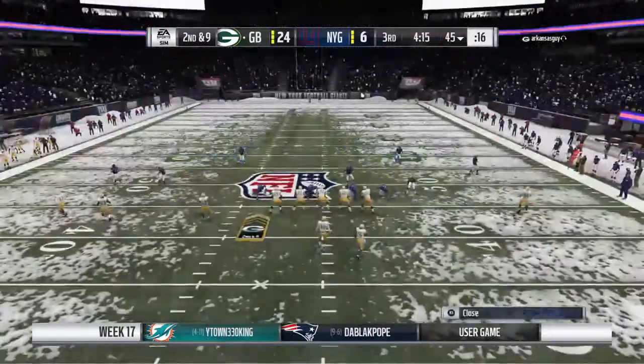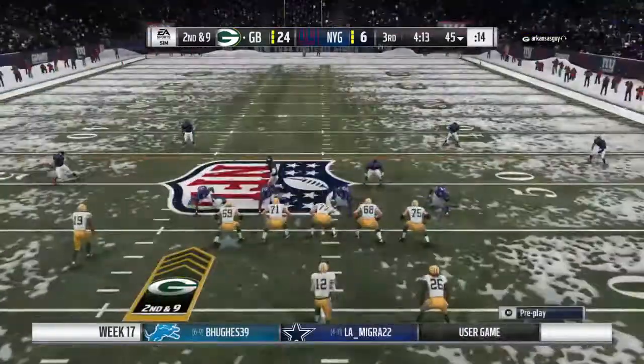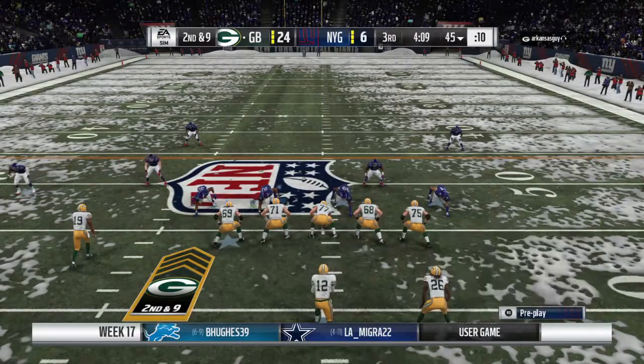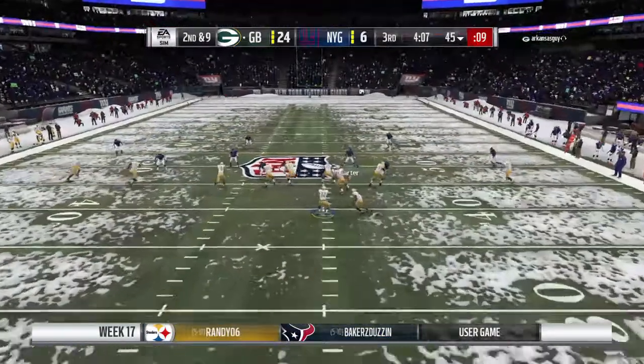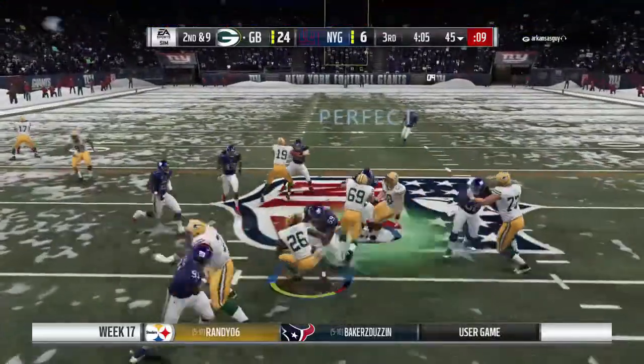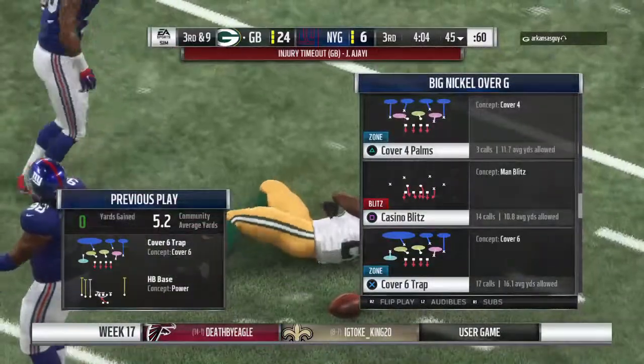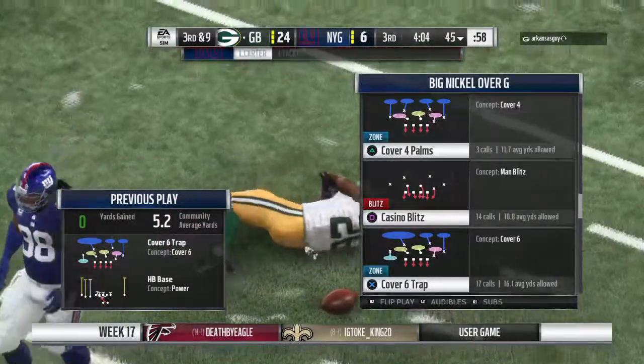Tight end to the right. They'll run it now out of the gun. And he is met at the line of scrimmage, and he goes down right there. Now it looks like we'll get a timeout, and we will.